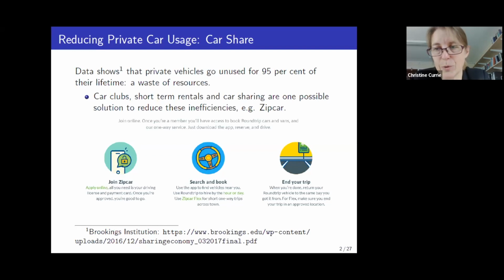And this graphic at the bottom comes from their website, just to say how you would do it. Zipcar is a subscription. You would join Zipcar, you would then search and book for the car that you wanted, and you would end your trip. And this is one thing which makes it a little bit different from car hire, is that with car share, you can often end your trip somewhere different from when you started. And I'll talk a little bit more about that as we go through.